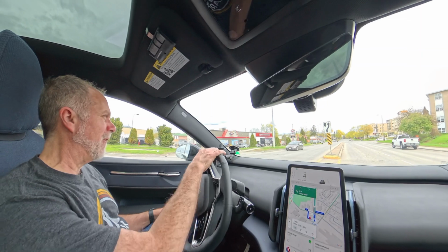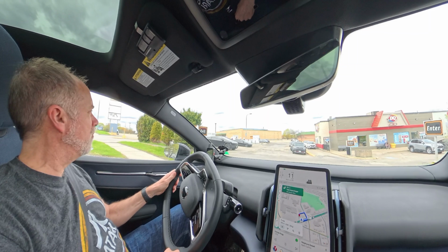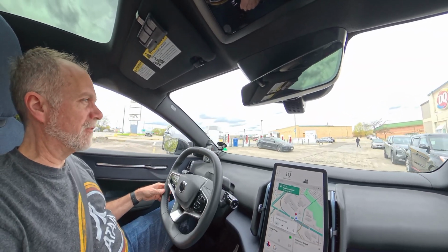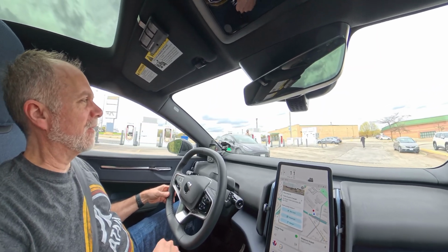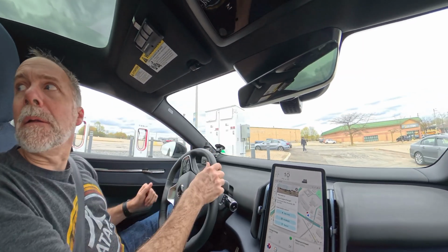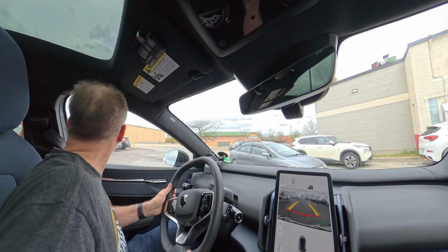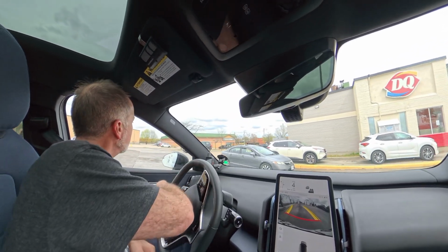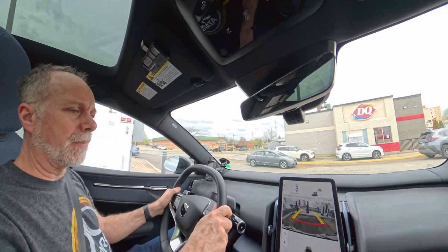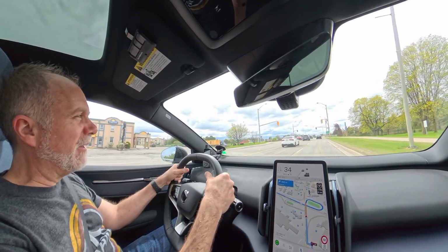Eventually we'll be allowed to turn left here. Alright, we'll just go take that very last charger there. That one has our name on it. There. Okay.